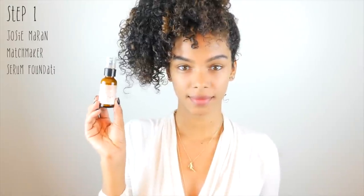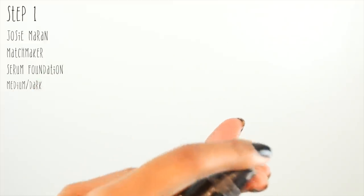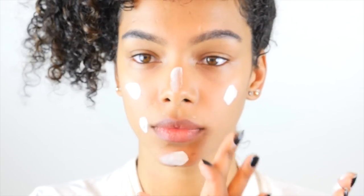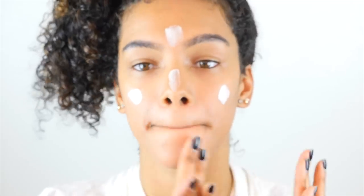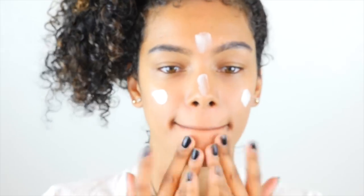To begin, I'm applying my Josie Maran foundation with my fingers to quickly blend and achieve that naturally radiant look. This foundation goes on white, just like a lotion, but then transforms into a skin-matching tone once it's blended and completely settled in. I love wearing this foundation, especially on days where I don't have a lot of time for makeup, because it allows my skin to look its best with very little effort, and the ingredients are right up my alley.